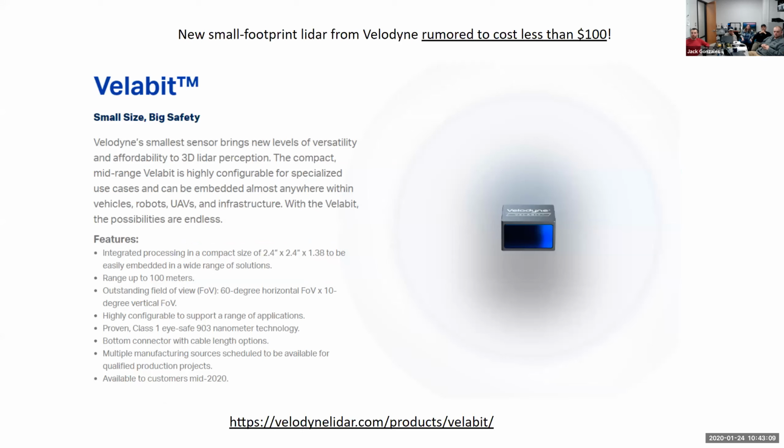I saw this come up in my news feed, the VelaBit, a new LiDAR. Rumored to cost less than $100 and out in mid-2020. So we'll keep an eye on what this thing can do.